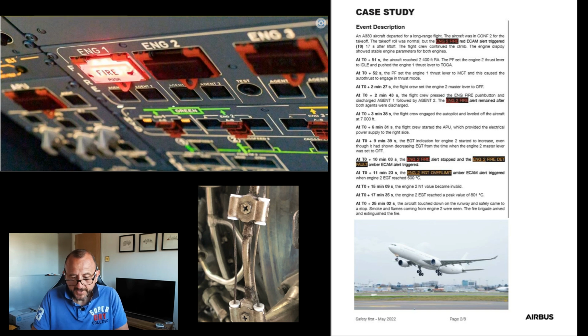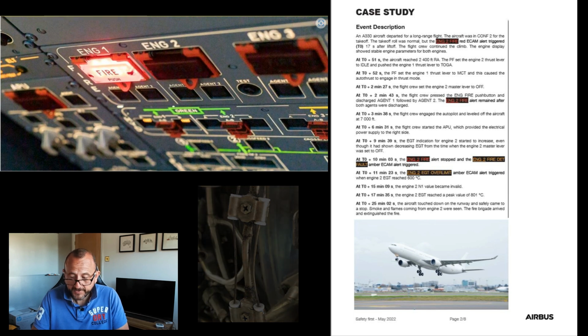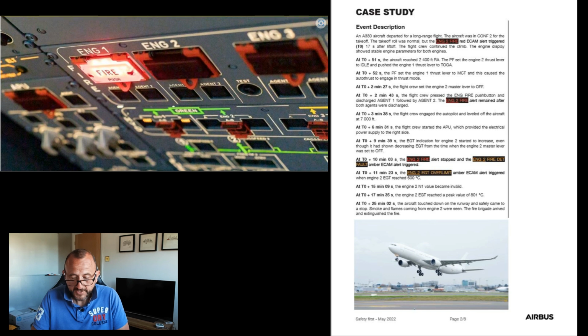At 11 minutes and 23 seconds, the engine 2 EGT over limit amber ECAM alert is triggered when the engine 2 EGT reaches 600 degrees. So the fire is now spreading to the back of the engine. At 15 minutes and 9 seconds, the engine 2 N1 value became invalid. That was due to some damaged wiring.